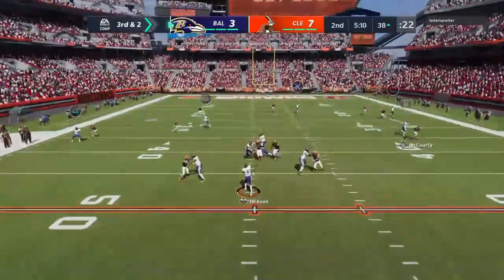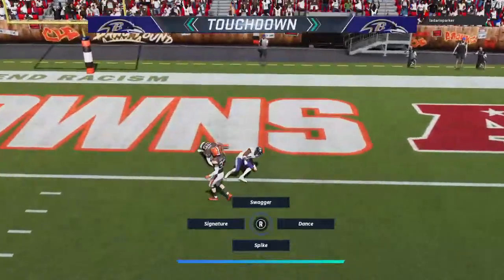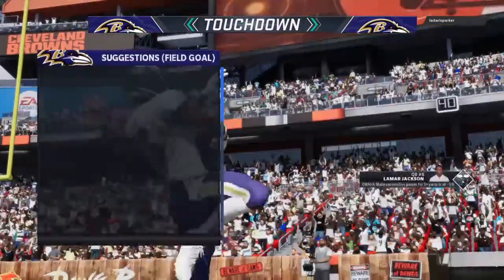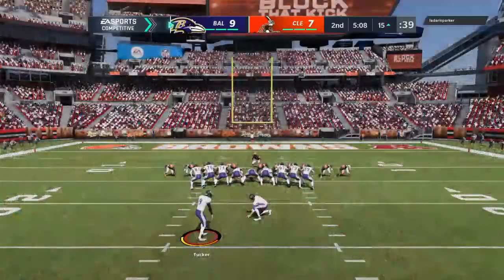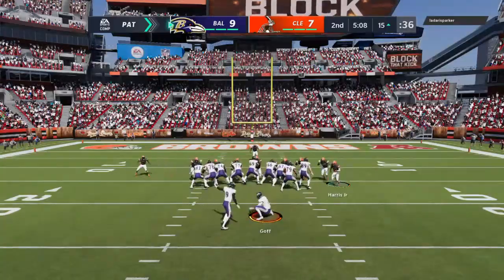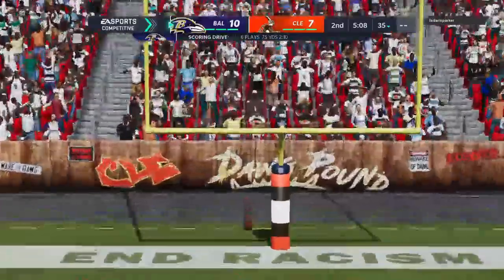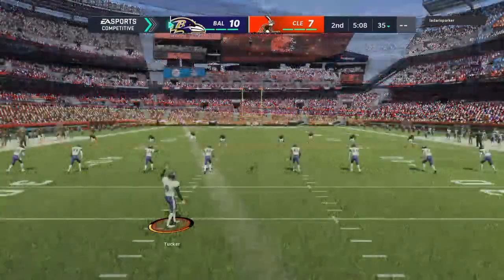From the gun, it's Jackson. He's going deep for Brown. This is caught. And he'll take it into the end zone for a Ravens touchdown. Marquise Brown, his 14th touchdown now on the year. And the Ravens have retaken the lead. And it's through, and that makes the lead 10-7. Makes the score Ravens 10, Browns 7.